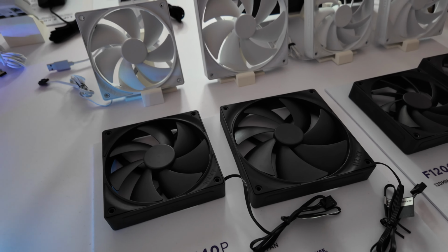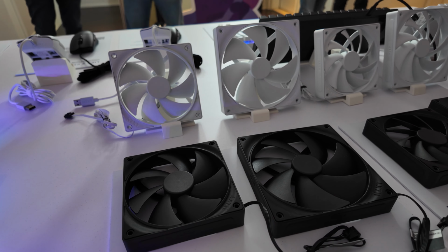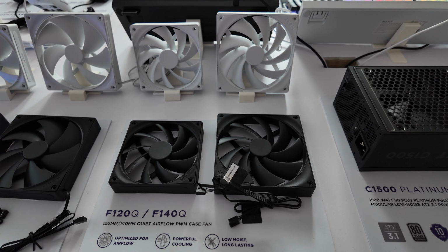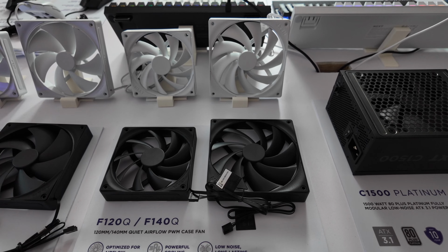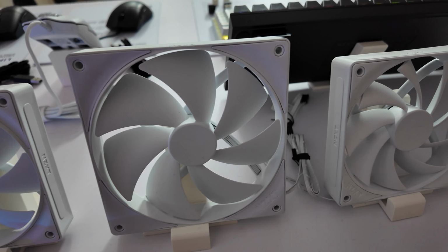Now, of course, for those who don't want RGB, NZXT were keen to show off their F120 and F140P range of fans, as well as the F120 and F140Q range of fans for those who want static pressure case fans with low noise, or those who want quiet operation and optimized airflow. And again, these are available in black or white depending on your needs.